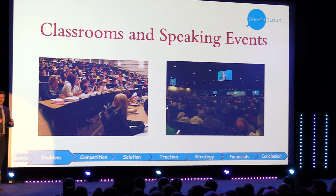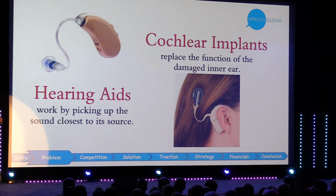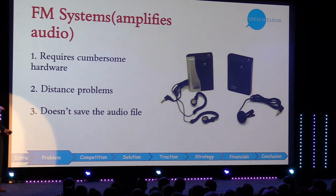There are people talking all around us. The presenter seems to be miles away. And no matter how hard we try, we just can't seem to hear what's being said. There are hearing aids, there are cochlear implants, but they just aren't sufficient for this environment. So to mitigate that problem, there are FM systems.